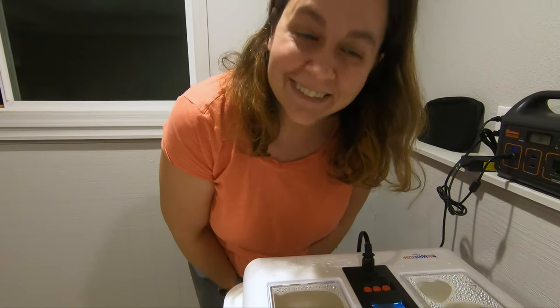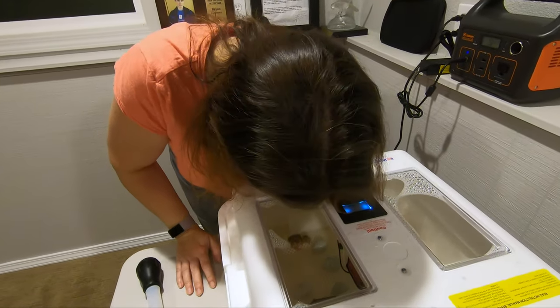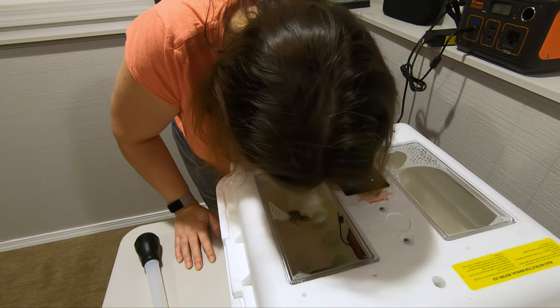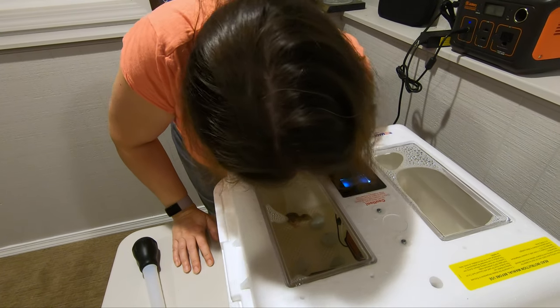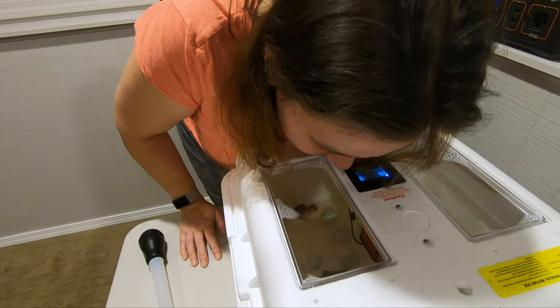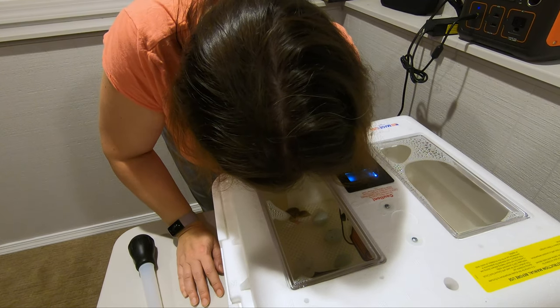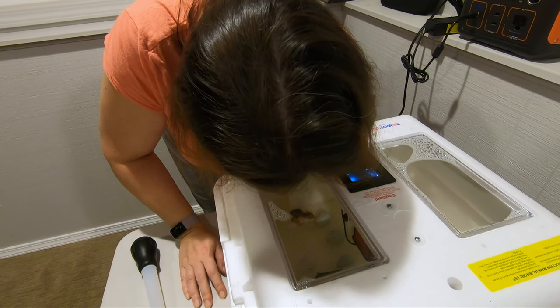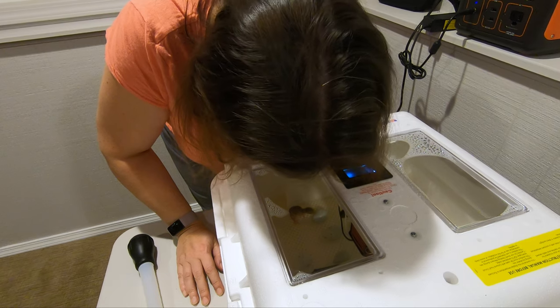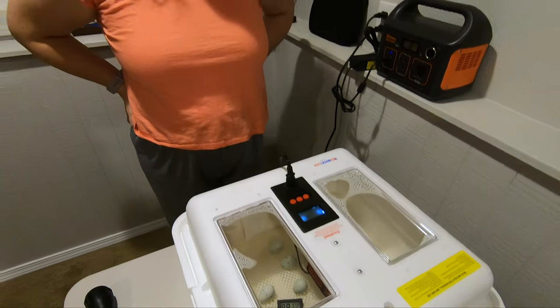Oh, he peeped. I missed it though. I was going to come down and put a camera on it when I thought it was going to happen, but I didn't think it would happen that fast. He looks lonely, waiting for a few more eggs to hatch. Hi, baby. Waking everybody up. So which egg will be next, you think?